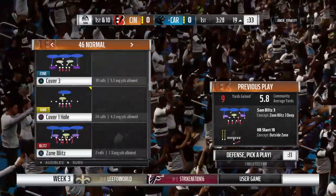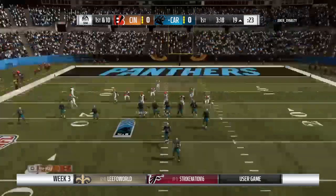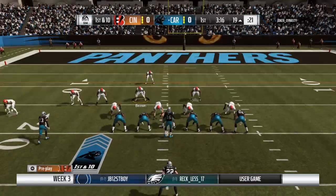Fundamental breakdown by the defense. You've got to be able to make plays on the edge. A first red zone opportunity for the Panthers thus far. 1st and 10 at the 19.